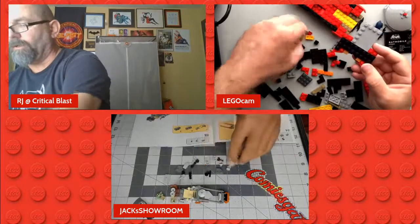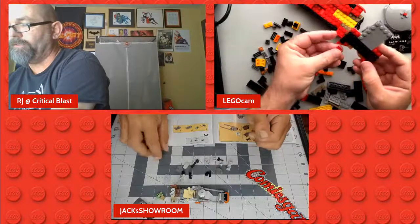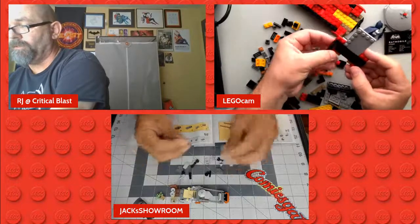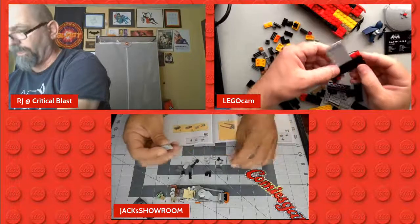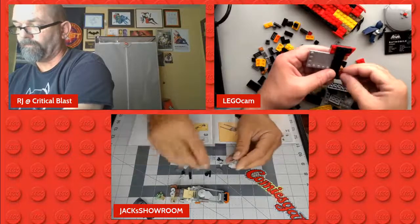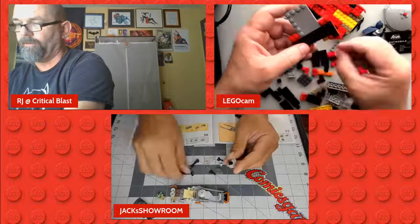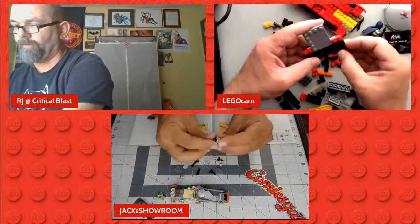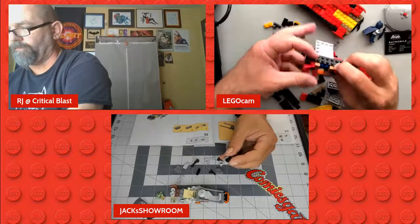Got these little horseshoe-shaped clear red pieces to slip in here, which I have apparently done incorrectly. Happens to me all the time. Yeah, put Legos on backwards. That's why I've learned just to slow down sometimes when I'm like, all right, this has to be a certain orientation.